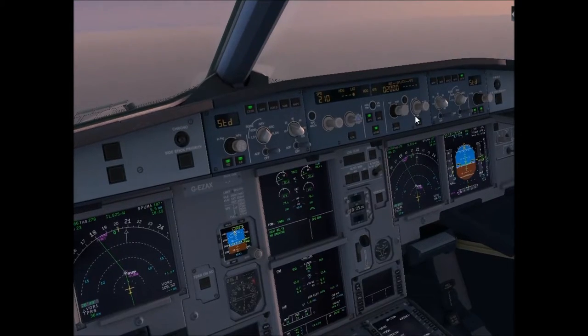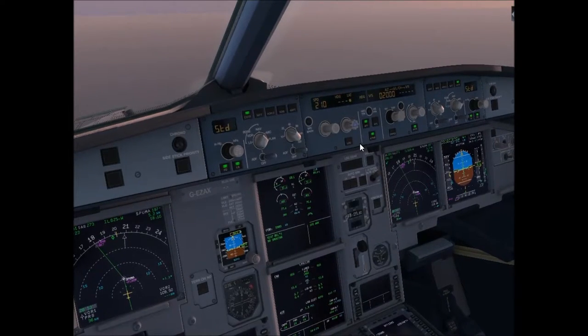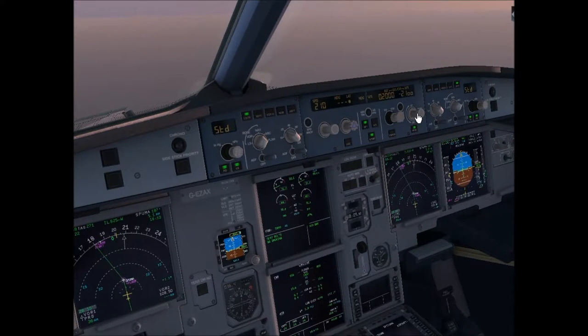Initiating descent. FMA check. Radar tilt. Set below.